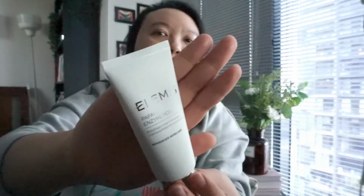From Elemis is the Papaya Enzyme Peel. So basically this is meant to be a very gentle exfoliation peel, a treatment. The reason why I will not repurchase this is because I do have other peel treatments that first of all are a lot stronger, so a lot more effective, because my skin is not very sensitive to enzyme or acid exfoliation, so I can take a stronger peel.